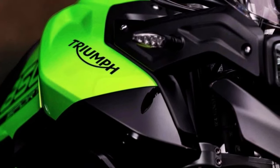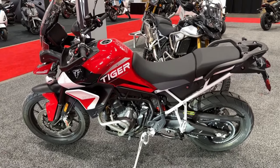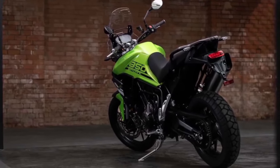With its distinctive design and aggressive stance, the Tiger Sport commands attention, signaling its capability to tackle any terrain with ease.